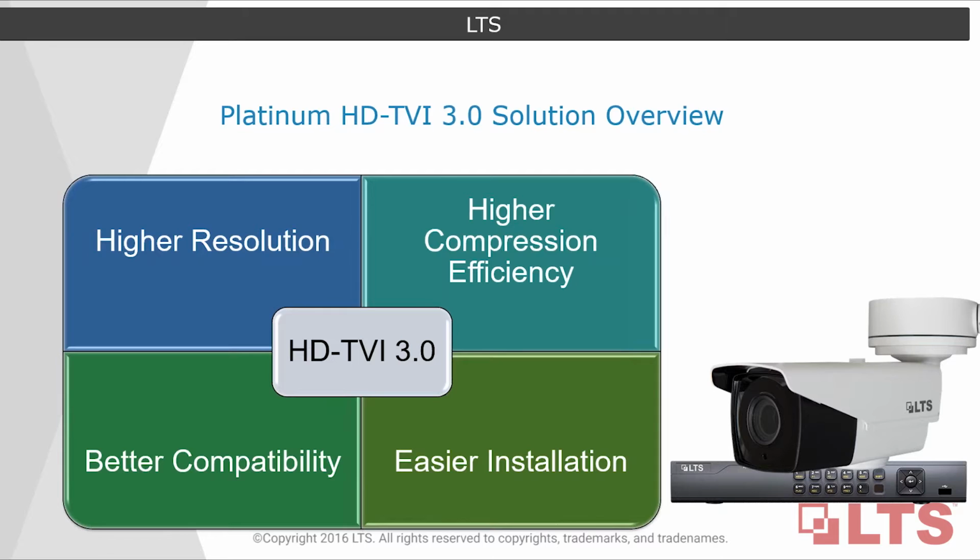This is a good question. Is the 3.0 DVR backward compatible with older TVI cameras? Are these DVRs also compatible with analog cameras? The answer, Angelo, is yes. Let me repeat the question again. Is the 3.0 DVR backward compatible with older TVI cameras? Yes. This is the LTS LTD85 series. LTD8504 means 4-channel, LTD8508 is 8-channel, and 8516 is 16 channels. All 3 models are backward compatible and can use 720p TVI, 1080p TVI, and our new 3 megapixel TVI cameras. Also your legacy analog cameras.